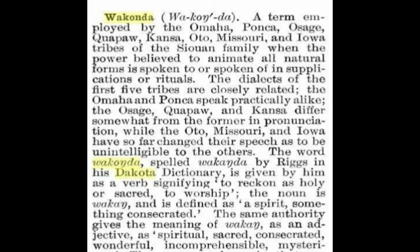Alright, so again, Wakanda can mean, in the Dakota dictionary, sacred or to worship or holy. We're going to hear about the Huacas of Peru, South America, and how they are considered sacred monuments, rocks, even pyramids or places. Waka, Wakanda. Continuing, it says the noun is Wakan and is defined as a spirit, something consecrated. The same authority gives the meaning of Wakan as an adjective as spiritual, sacred, consecrated, wonderful, incomprehensible, mysterious. Or in other words, supernatural, deity.